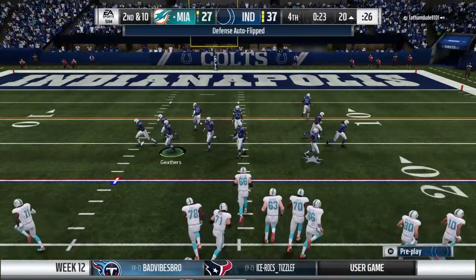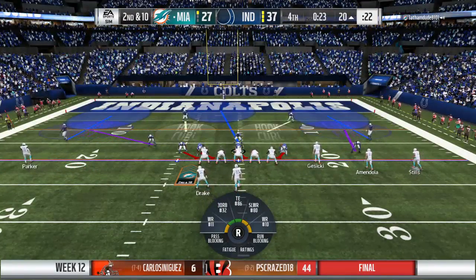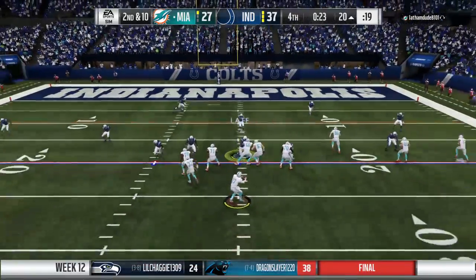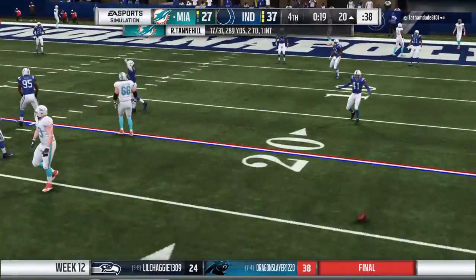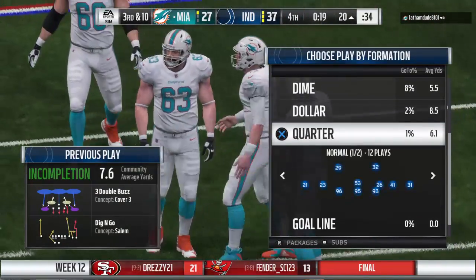After the incompletion, here's 2nd and 10 from the 20. A shotgun snap for Tannehill. Oh. And that one drops to the ground. Oh, shoot, incomplete. Clock stops here just inside of 20 seconds, 19 left.